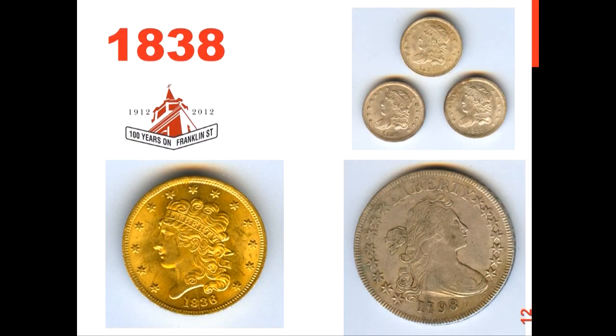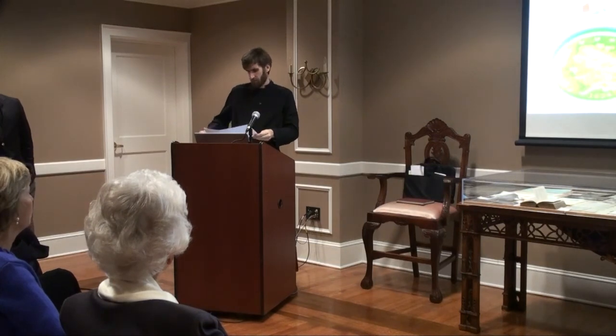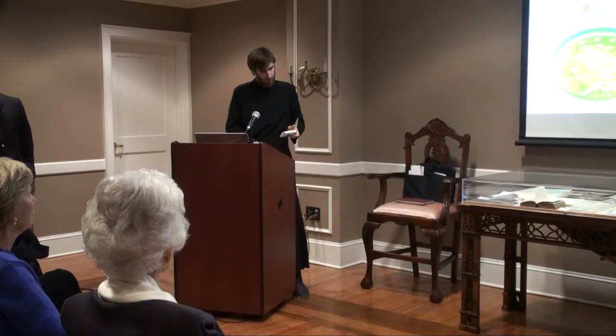Here we have a half eagle or quarter eagle. I can't remember which photo this is. That's the half eagle. It's a little bit larger. The quarter eagle is just under that, but the half eagle is, I think, $5, or is it $10? $5 gold. My notes are kind of mixed up at the moment.